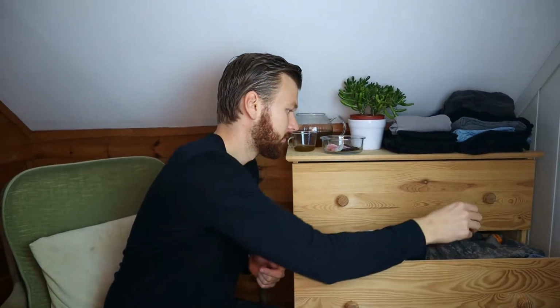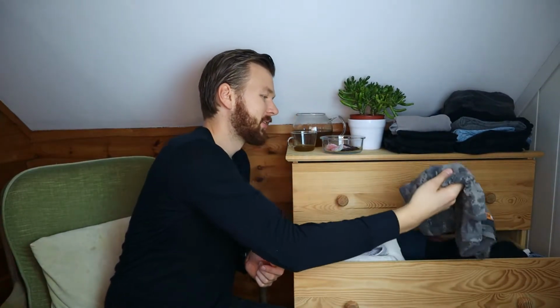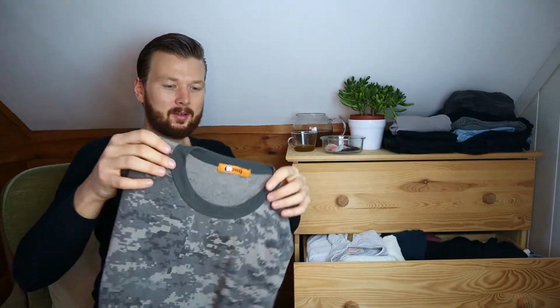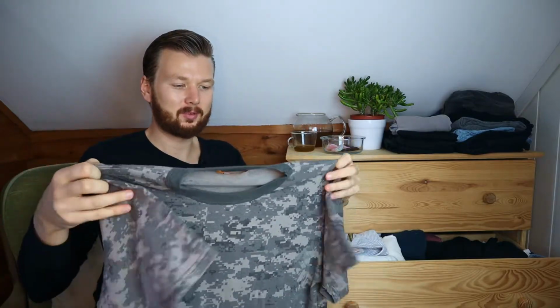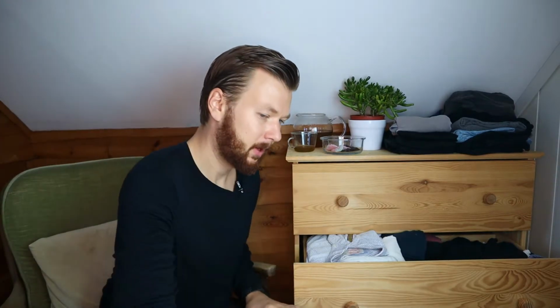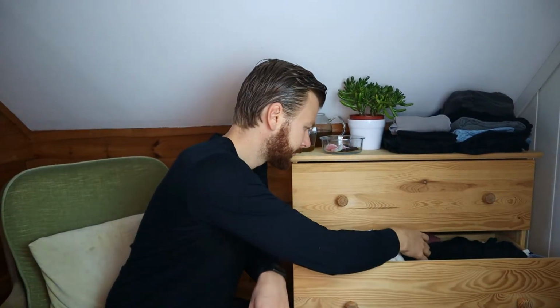So I'm putting that here with a sock. This is a really cool one. This is like my military shirt. I think my mom bought it for me. I do wear it. It's just like some work clothes. So actually I'm gonna put it in a maybe pile as well, along with the other one.